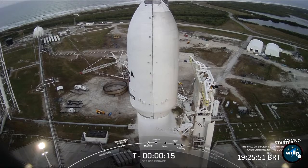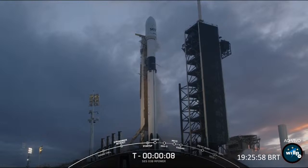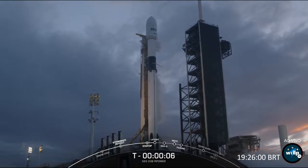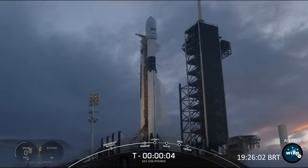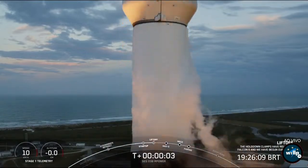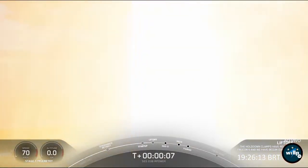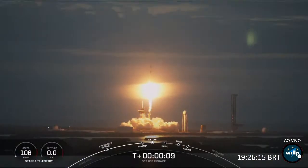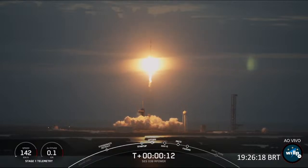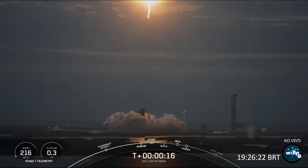T-minus 15 seconds. T-minus 10, 9, 8, 7, 6, 5, 4, 3, 2, 1. Ignition and liftoff. Go Falcon, go hard. Vehicle's pitching downrange. Chamber pressure is nominal.